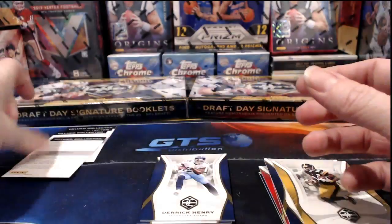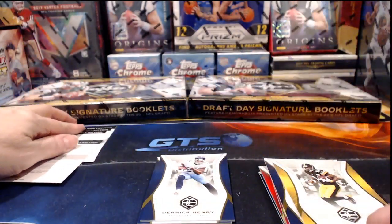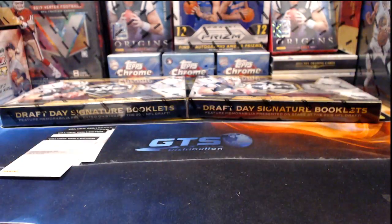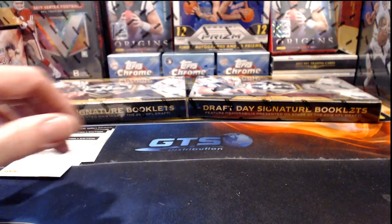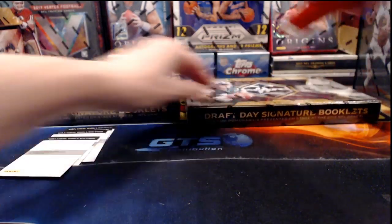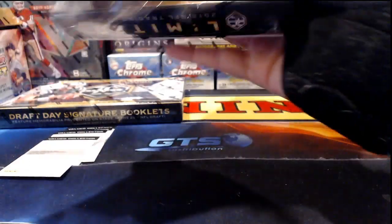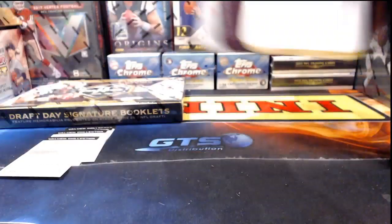And another redemption is at 4. Yeah, 4 redemptions we're sitting on right now. You know the drill. We'll flip them all over at the very end of the break. Matt, this is 2018 Limited Football. It just came out a few days ago. And Wednesday, guys? Yeah, this was a Wednesday release, so it's been out all of 2 days.